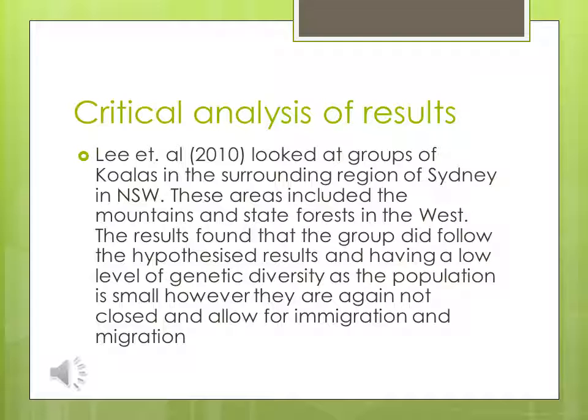These areas included the Blue Mountains and State Forest in the west. The results found that the group did follow the hypothesized results of my investigation, by therefore having a low genetic diversity of a population that is small. However, this group that was investigated was a little bit different as it allowed for immigration and migration and was not closed like the population in New South Wales and Port Stephens that I'll be investigating.